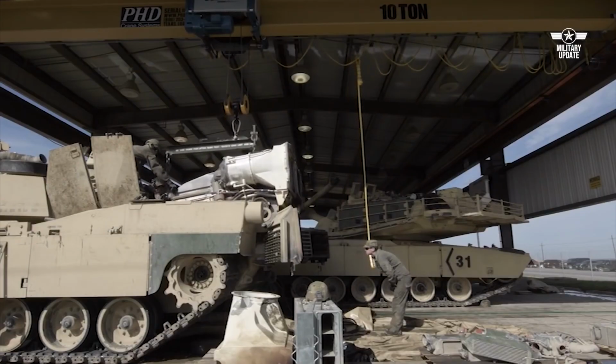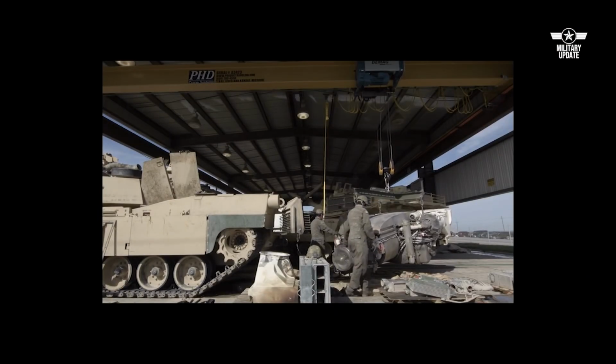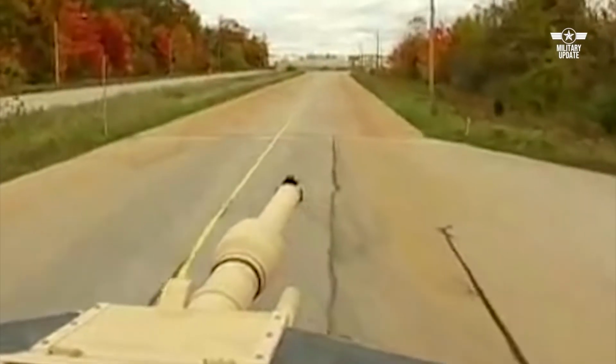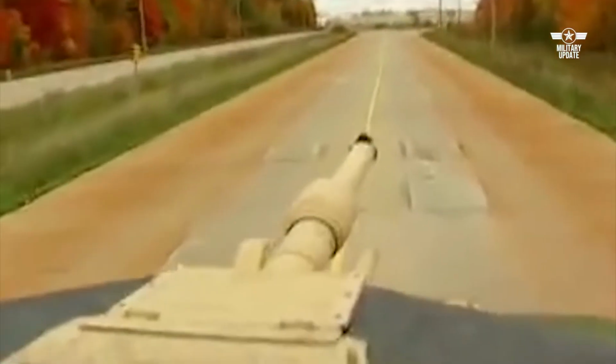It can start at extremely cold temperatures. Also, the engine is remarkably quiet. Due to this feature, the Abrams have even been nicknamed the Whispering Death. The gas turbine engine has servicing intervals significantly longer than those of diesel engines.